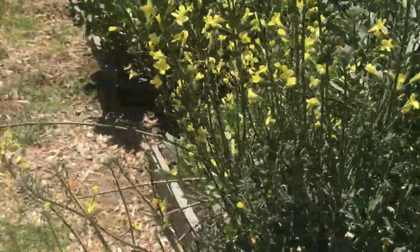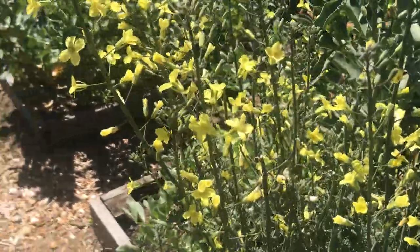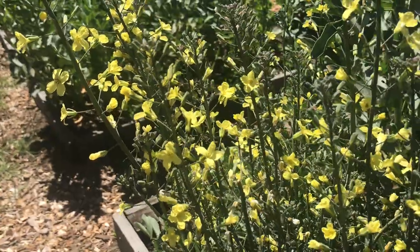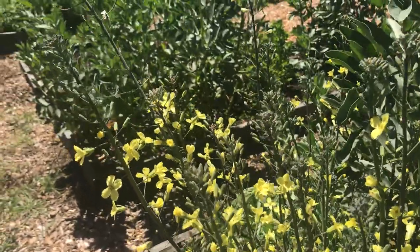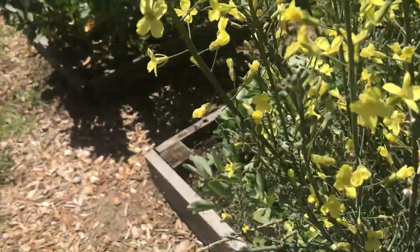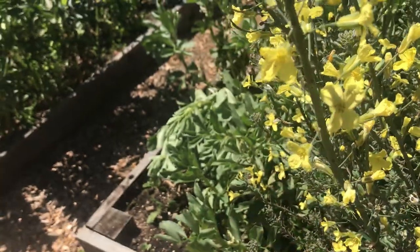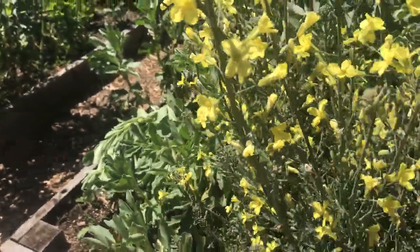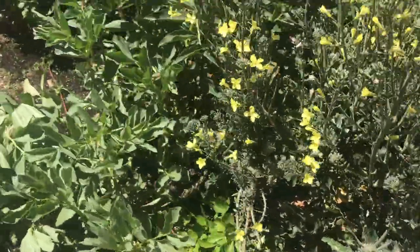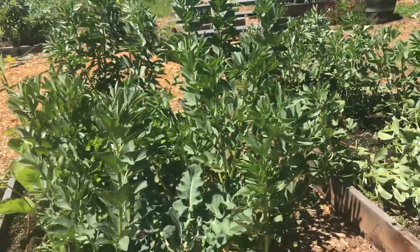Over here, you might see that our broccoli has flowered. So now there are these gorgeous yellow flowers. And earlier, I actually saw some bees that were coming to pollinate these beautiful edible broccoli flowers. I also really notice all the symmetry, how there's four petals on those beautiful yellow broccoli flowers. Our fava beans have gotten really large in the other beds here.